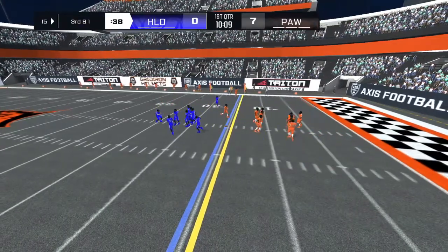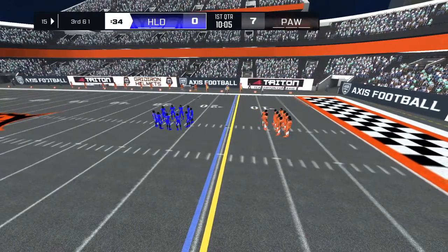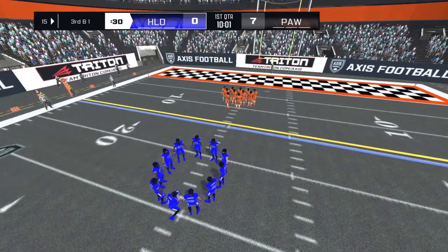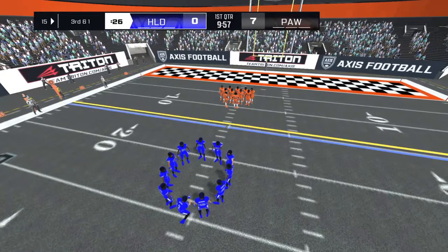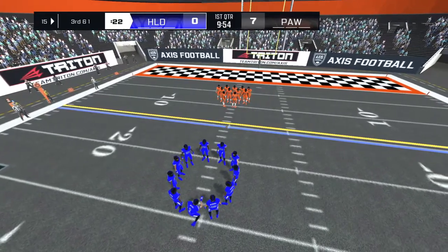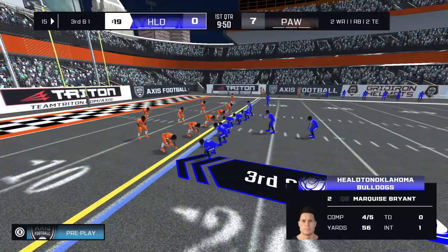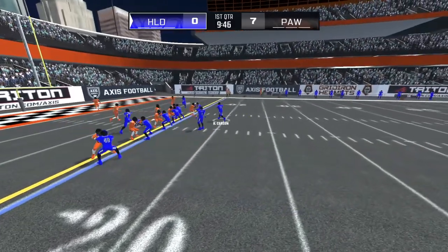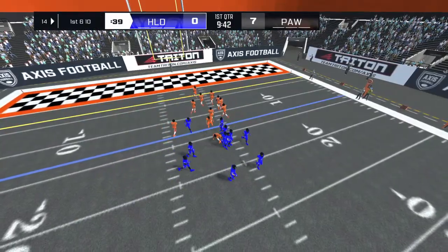When you throw passes with that much heat, it makes it hard for the receiver to catch, but also for the defender to pick it off. Third and short. On the low. Good enough for a first down.